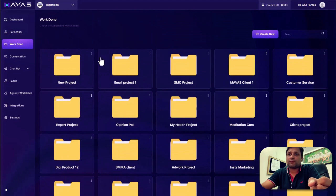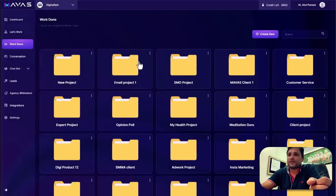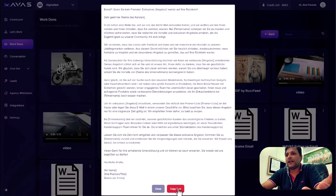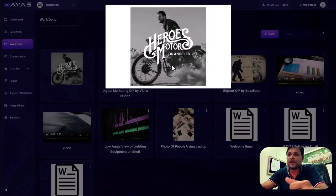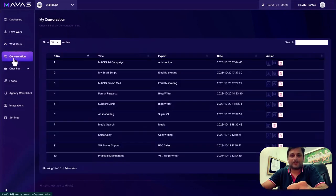Moving on to the work done section. Here you have full control over completed projects. You can preview, you can rename, you can download or delete them at any time. Keep your and your client's projects neatly organized for optimal workflow. Next up is conversation. So let's see this conversation part. This is your hub for managing all the client interactions. As you interact with our software, every chat will be saved here, so you can resume anytime.